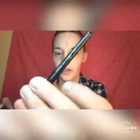Okay, so next we are going to go in with this shade right here as our transition shade. This brush I'm using is the Fluffy Eye Blending Brush by e.l.f. It doesn't have a number on it, and it's really good.